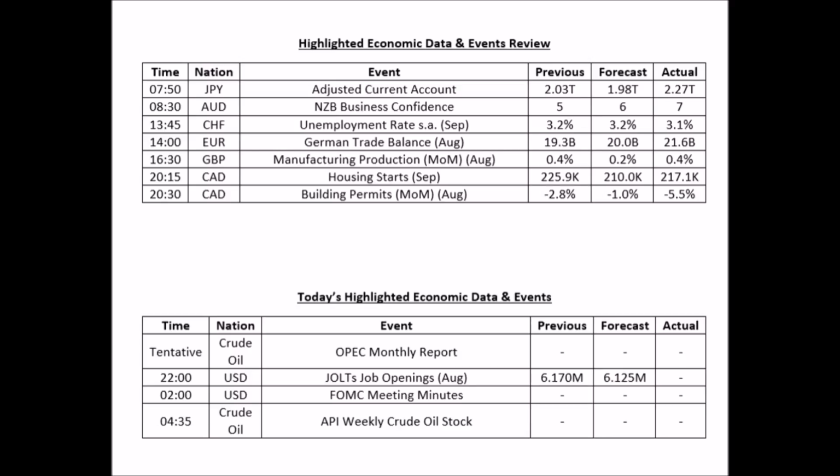During the morning sessions, besides Japan, New Zealand released its NZIER business confidence, which showed a result of 7, better than expectations of 6. During European trading hours, Switzerland released its unemployment rate for September, which showed a better than expected result of 3.1%.